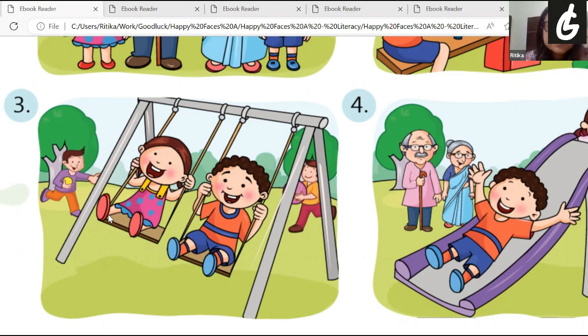Is it something in his hand, or is it a pattern, or on his shirt maybe? Or he has a ball? That is not very clear. So it is up to the child's thing. He can say something in the hand also and something on the t-shirt also.